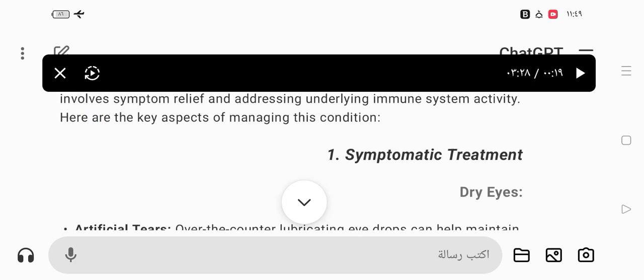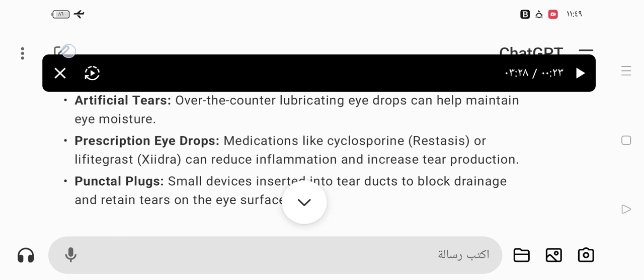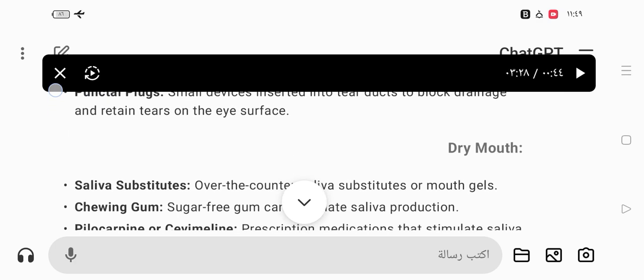1. Symptomatic treatment. Dry eyes. Artificial tears: over-the-counter lubricating eye drops can help maintain eye moisture. Prescription eye drops: medications like cyclosporine (Restasis) or lifitegrast can reduce inflammation and increase tear production. Punctal plugs: small devices inserted into tear ducts to block drainage and retain tears on the eye surface.